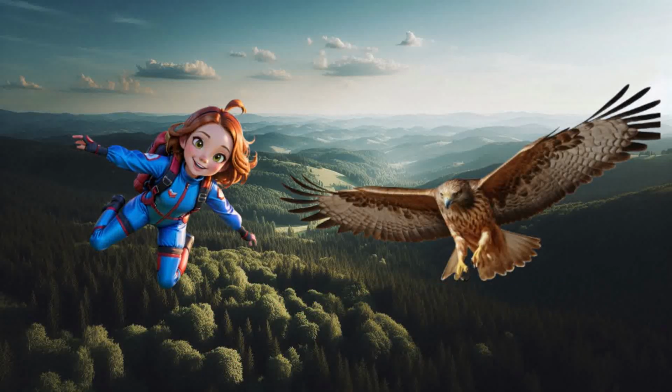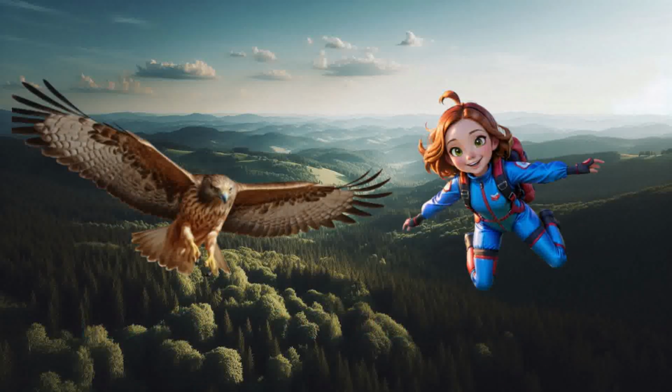Time for some hawk spelling fun! H A W K, Hawk. Let's try it while pretending to be hawks ourselves. Can you swoop down and spell it with me? H A W K, Hawk. Great swooping and spelling. Hawks are speedy and sharp, but our next friend is even quicker.